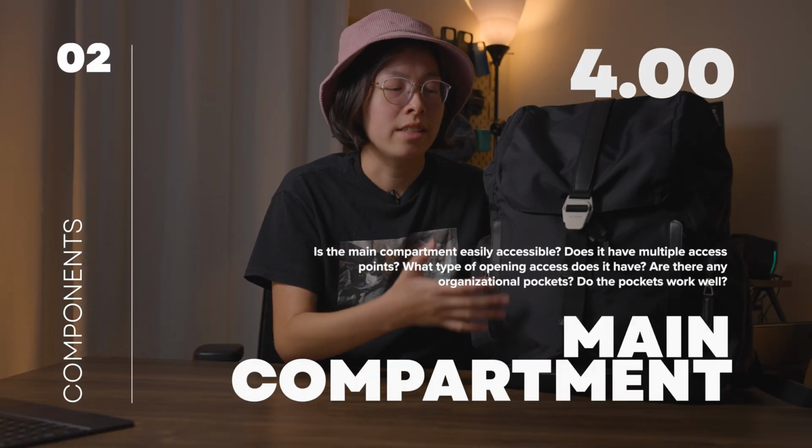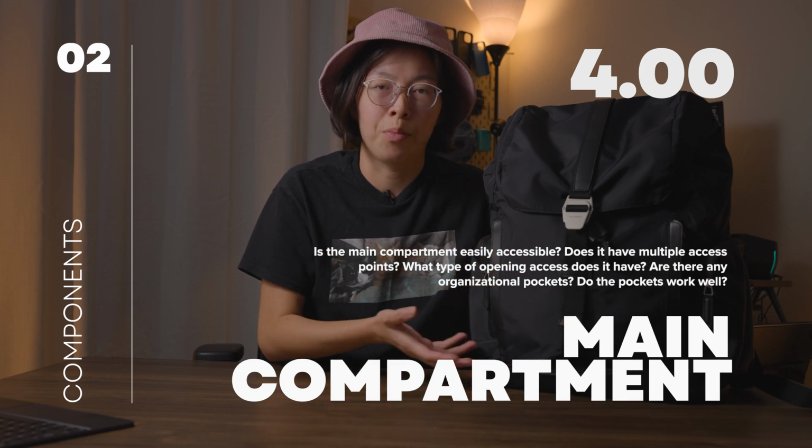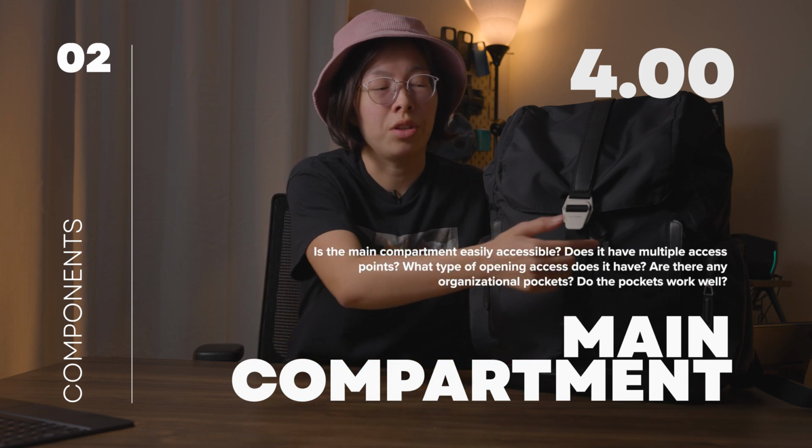It has the very classic silhouette of a rucksack, but it brings in a little bit of that modern touch with additional pocketing at the back and the front. With a few tweaks, this bag could be even more versatile and user-friendly.